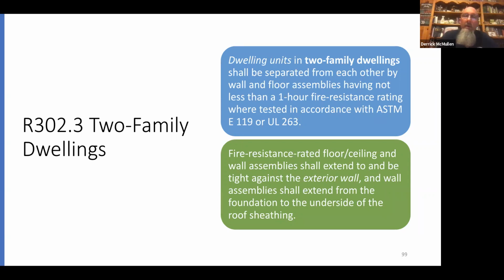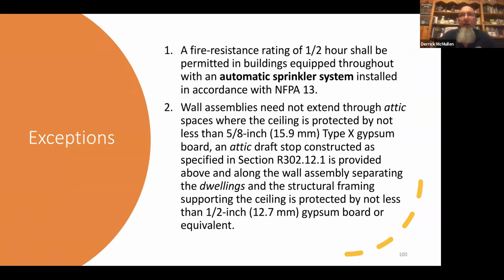So once again, what I said earlier, fire resistance rated floor, ceiling, and wall assemblies shall extend to and be tight against the exterior wall, and wall assemblies shall extend from the foundation to the underside of the roof sheathing. So all the way from foundation through the second story, through the attic floor, all the way up to the underside of the roof. And once again, if you add a sprinkler system to the structure, the fire blocking, fire separation requirements are cut in half. So instead of a 1 hour separation, it only has to be half hour.